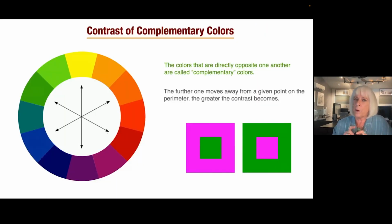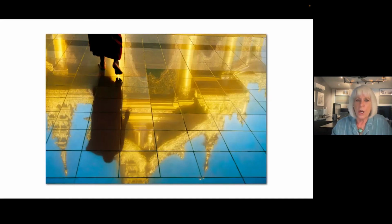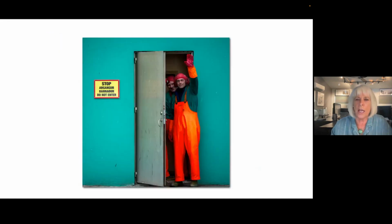Now, these are really important for photographers, the contrast of complementary colors. We perceive those as high contrast colors, right? And they're very strong. It's no mystery that emergency vehicles and buoys and things that want to be noticed are contrasting colors. When you put blue and yellow together, they intensify each other. They actually vibrate on the edge.